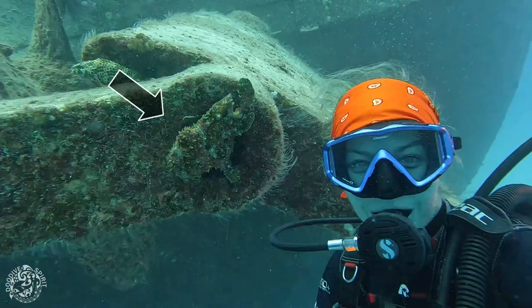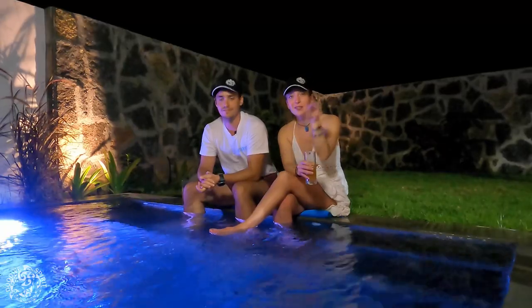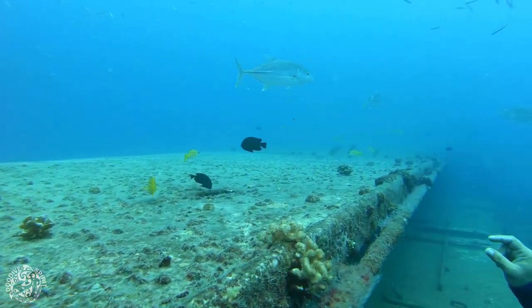For the second dive, we went on another wreck, the KT Mawar, and we saw two frogfish, the first of my life. And we saw also trevallies hunting on the top of the wreck. It was a very nice moment too.